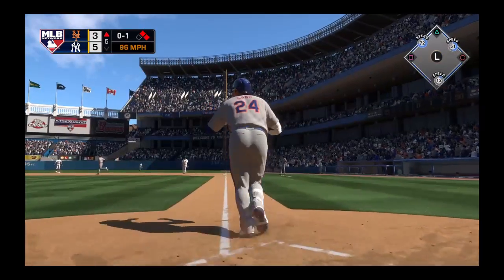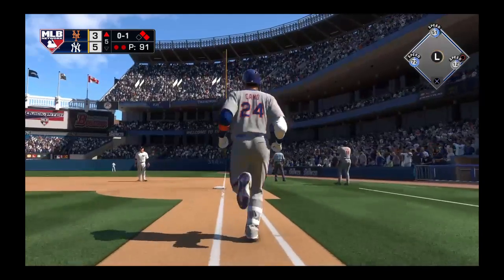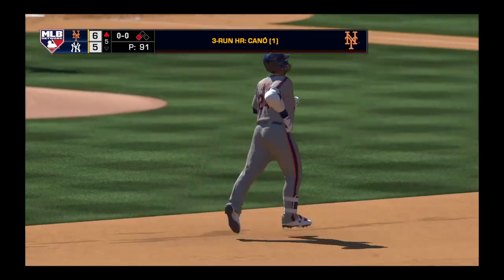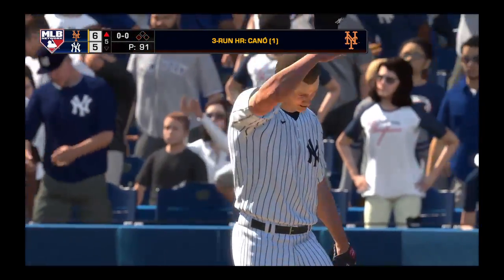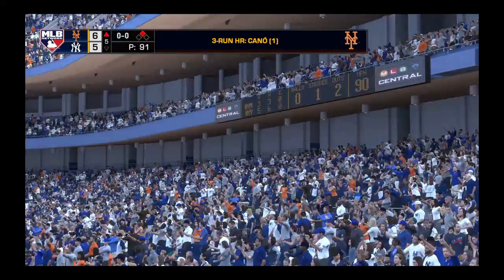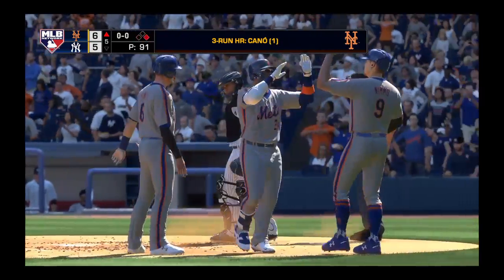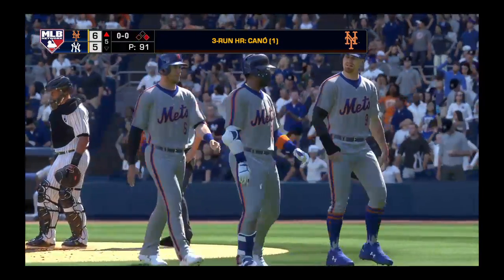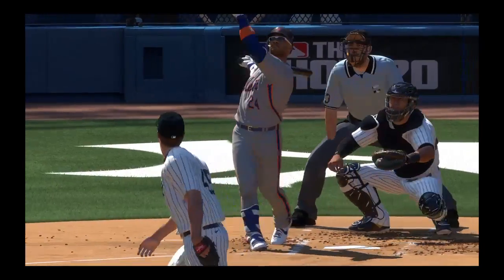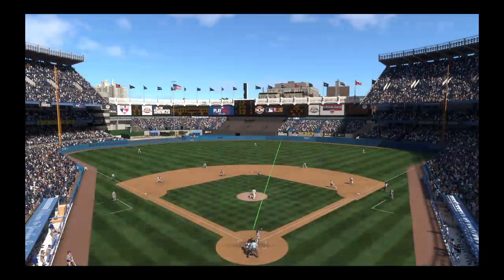Cano connects as this is to deep right field. Looking up is the right fielder. Still ranging back. And goodbye. This one ain't coming back. So it's a 3-run shot to straightaway right field. And this one gives him the lead at 6-5. Not shocked Robbie Cano's going deep in Yankee Stadium again. He started to really hit some bombs when they opened this park up back in 2009.